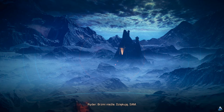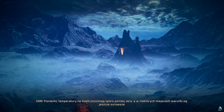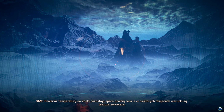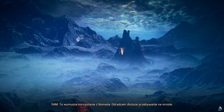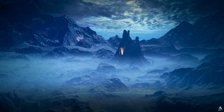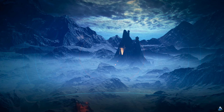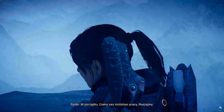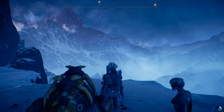Sounds good. Thanks, Sam. Pathfinder, Voeld's temperature range is fixed well below freezing, with pockets of even more severe conditions. This necessitates the use of the Nomad. I advise against prolonged exposure to the cold. Got it. Don't crash the car. Our scans have detected remnant monoliths, which suggests the presence of a Vault. And that means we might be able to melt this ice cube. All right, we've got our work cut out for us. Let's get going.